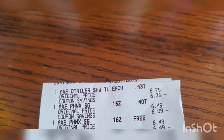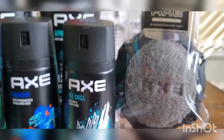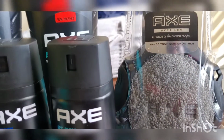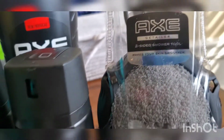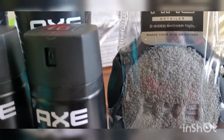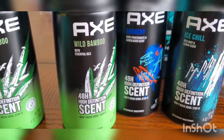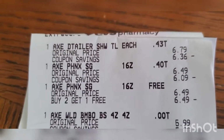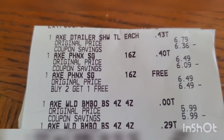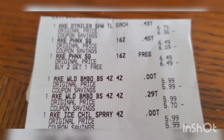Oh, I see what happened. I took up the wrong bag. Let me go for the other bag, guys. Hold on. Okay, this is the item I was looking for. It's the Detailer 2-sided shower tool. So this was $6.79. The body wash, these were $6.49, and these body spray were $5.99. So let's continue looking at the receipt. There it is, $6.79, $6.49, $6.49, and the Axe body spray, they were $5.99 each.